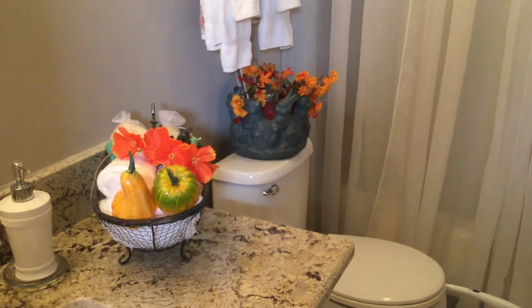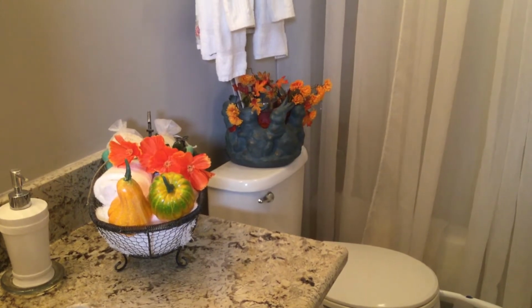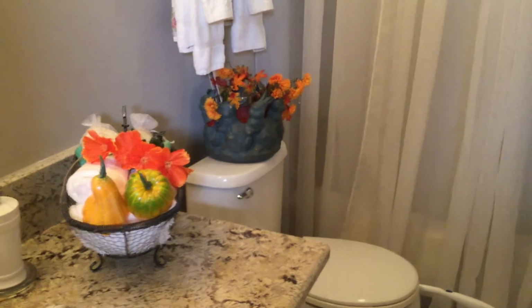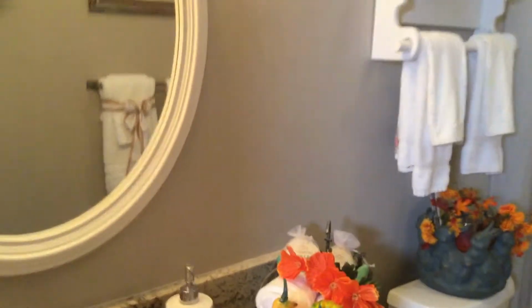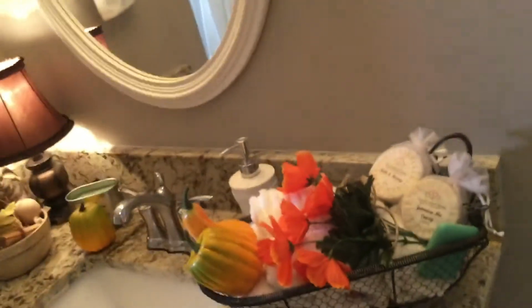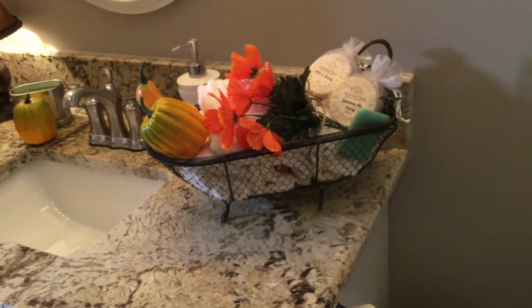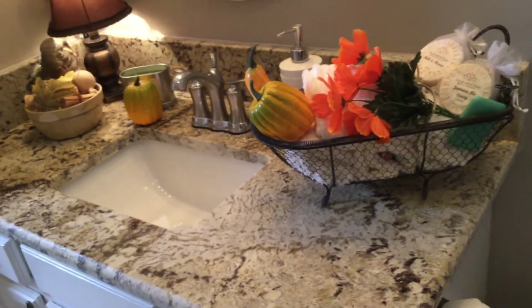And here we have what sits on the back of the toilet. Again, my collector bunnies. And they have a bit of the fall florals. So when you turn here on the sink, this is a bathtub, by the way. I don't know if you can tell that. I thought this was so cute. I found this at Home Centric, I believe. And I filled it with towels and soaps. And the soaps make the bathroom smell good.